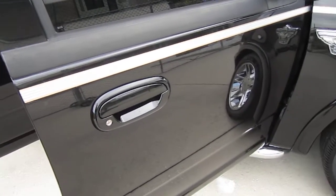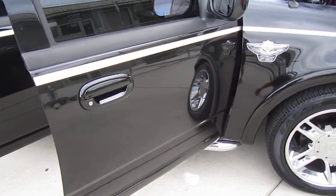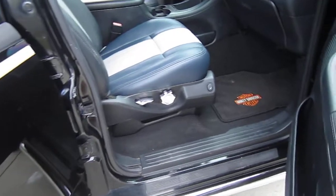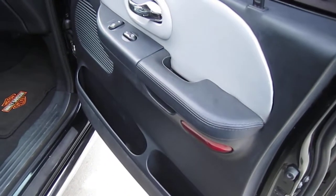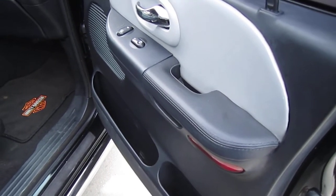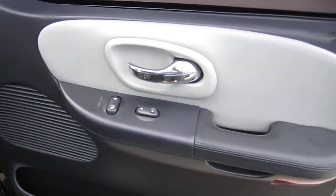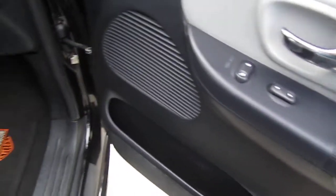Now you can't really make it out, but those little lines in here going diagonally, those do say Harley Davidson only in the shade. So in the sun it looks absolutely perfectly silver, and then in the shade the Harley Davidson comes out. So very very cool there. Comes with this extra special black, blue, gray interior. It's very unique interior, two-tone, tri-tone actually.